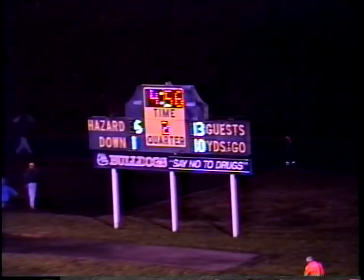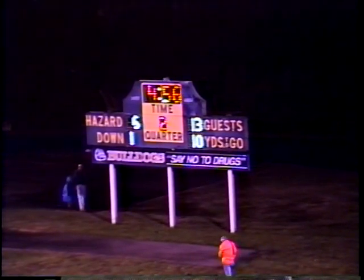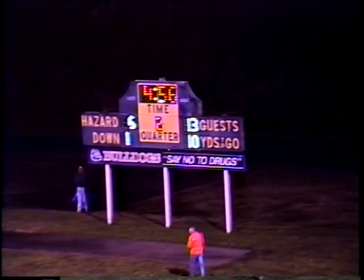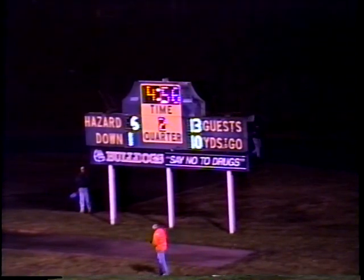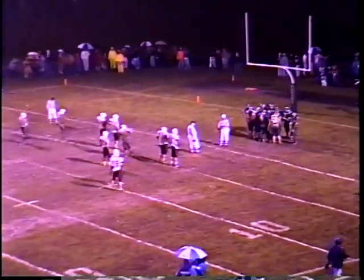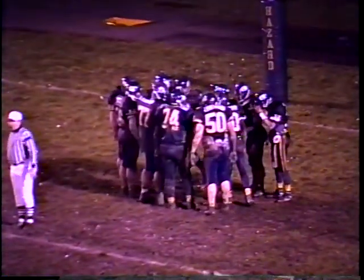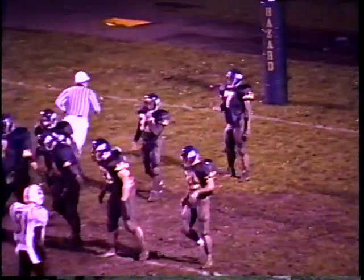Okay, welcome back to Daniel Field. Derek Hall, number 64, looks to be the injured player for Pikeville, and he's being helped off the field. Well, Chuck, we've seen two goal line stands tonight. One by Pikeville and that one by Hazard. Pikeville was trying to push them around, and the Bulldogs make a stand at the 1-yard line and take over on offense. So instead of trailing 20-6, the score remains 13-6.